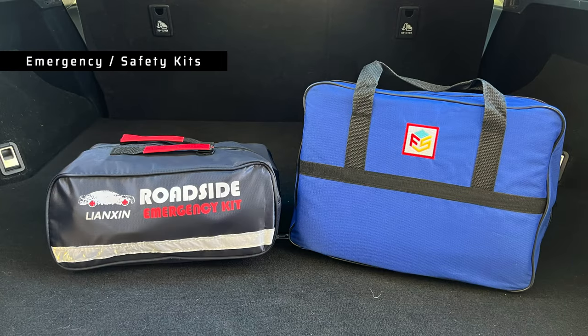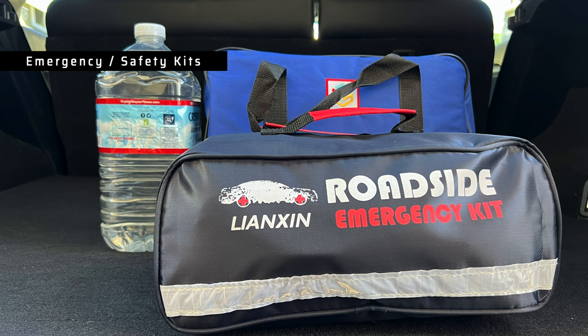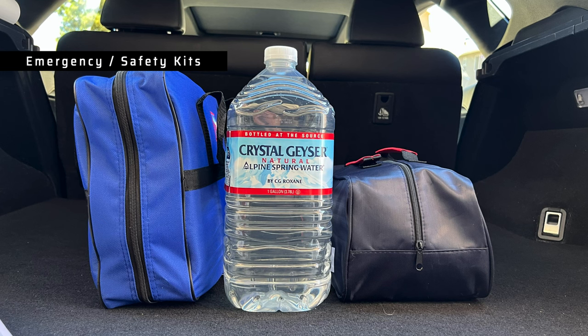Okay, here's some safety items for your car. I've got two options so that you have a good idea of what you can get for your money. I think both these options are great. You can see compared to a 1 gallon bottle size how large they are.